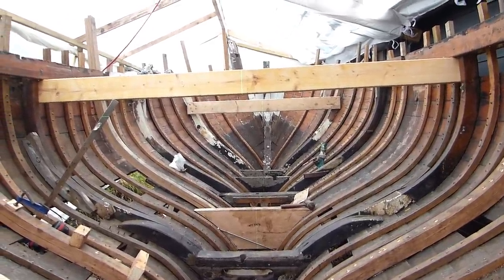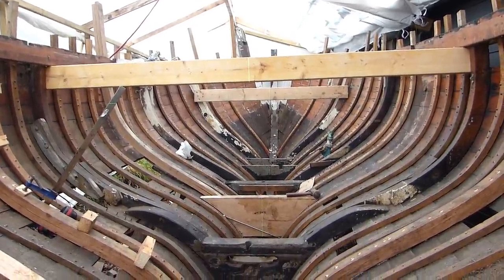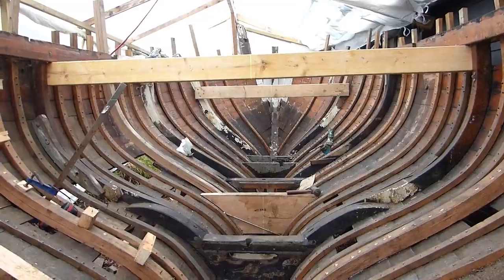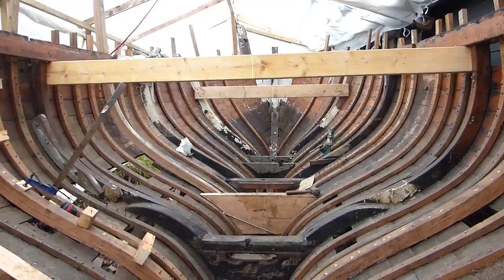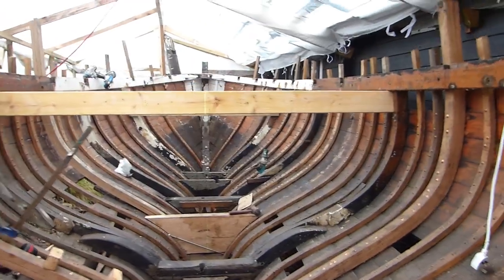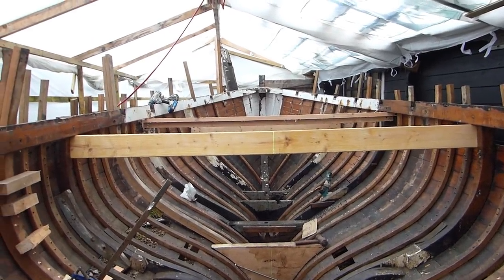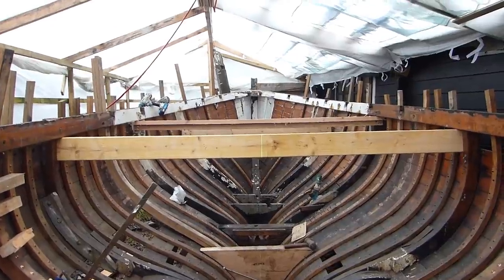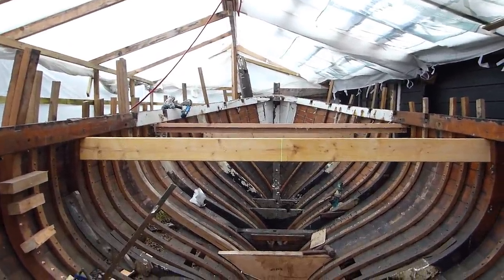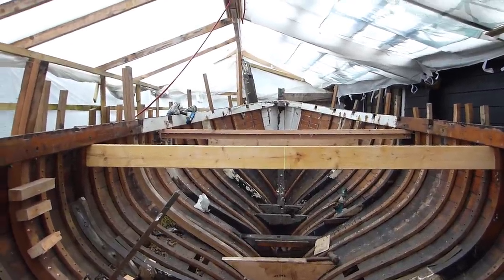You can just see the green light under that forward beam. Give it a woggle. See it flashing there? So she's still surprisingly straight. She still has that lean out over to port there, which we knew about, but she's not too far gone at this stage. I'm not even going to try and fix that, to be honest. Just try and remember it and roll with it, build it into the rest of the boat.